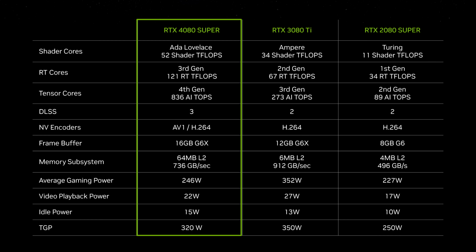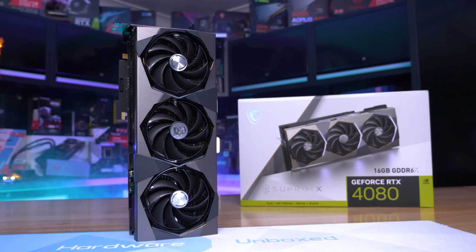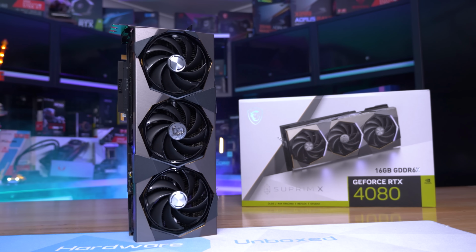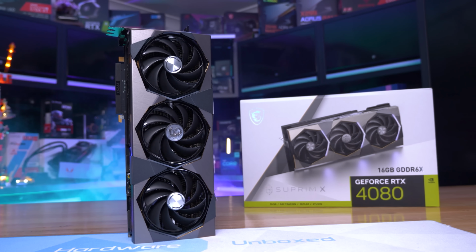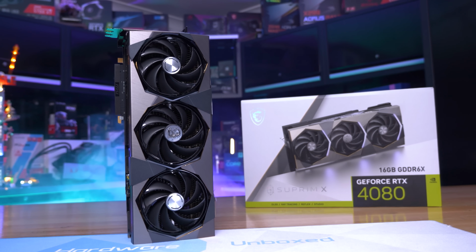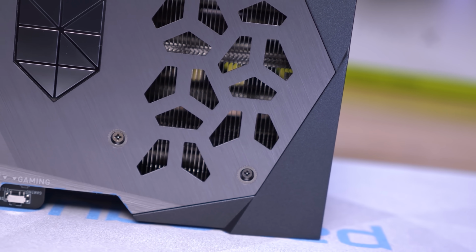All up, Nvidia expect this card to be just 3% faster than the RTX 4080 on average, which is pretty understandable given the hardware differences. The big improvement to the RTX 4080 Super is the price. The original 4080 launched at $1,200 US, so Nvidia are now offering a slightly faster product for $200 less, a 17% discount. While not an amazing price, it's a much needed discount given the 4080 wasn't selling super well at $1,200 or even $1,100 that it eventually fell to.